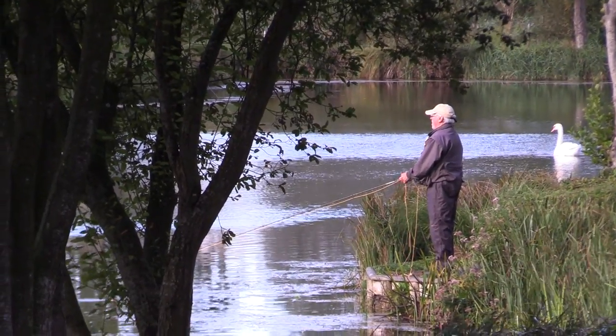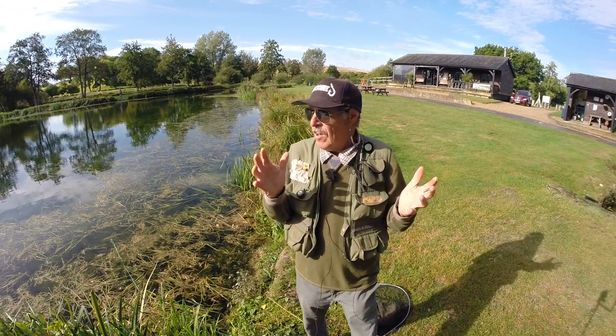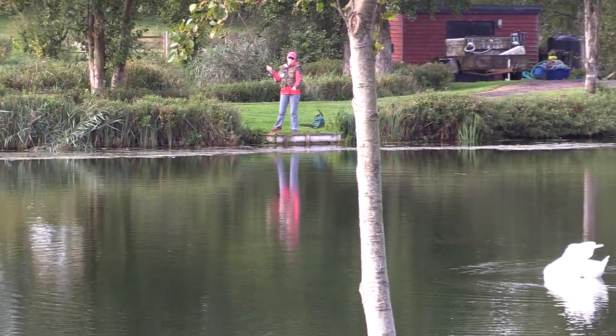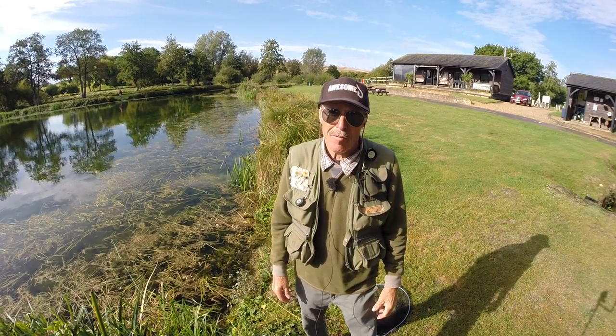So I've come to Deaver Springs, which is the vast other end of the scale. It's a big fish water, two lakes here. More anglers, per density is higher. The density of bigger fish is higher. I'm going to see if I can catch a big one. And trust me, there's some lumps swimming around here.